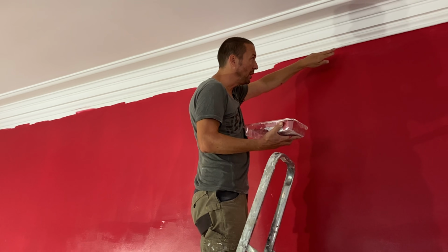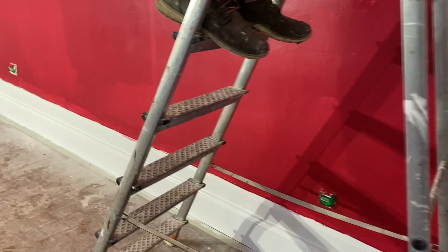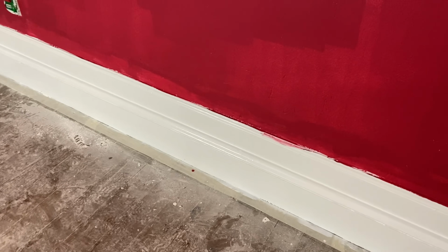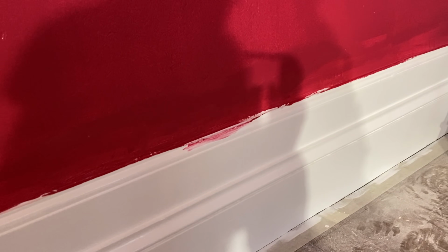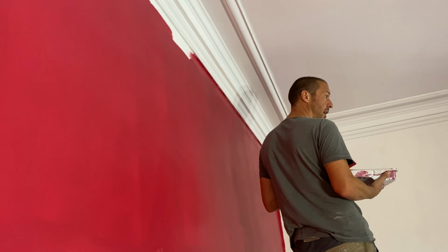Up top here, you know what I think I'm going to do? I think I'm just going to cork it afterwards. It needs to be fast. But we're going to tape the paint up afterwards, the red paint, and then whiz over the retouches. It's a massacre! Yeah, but it's quick, and we need to get it done quick.